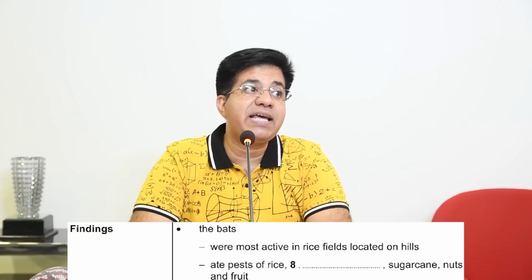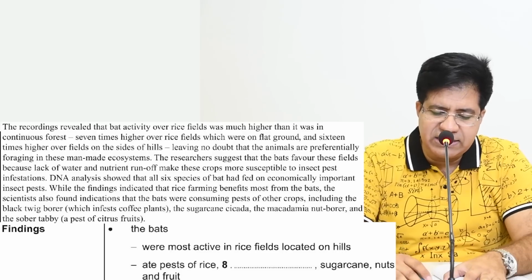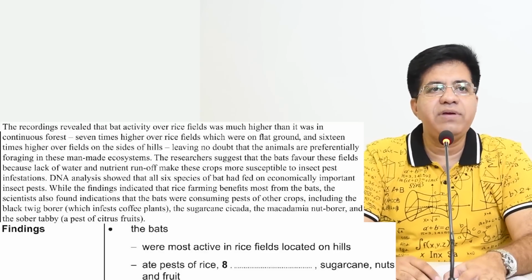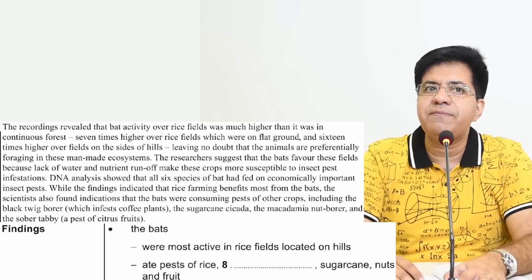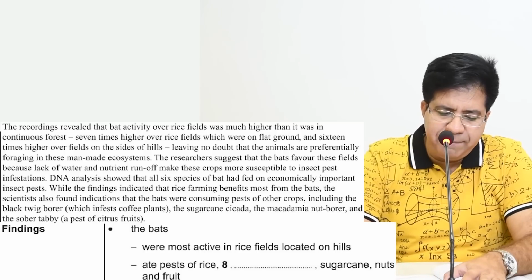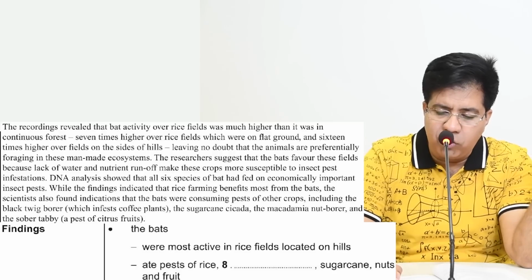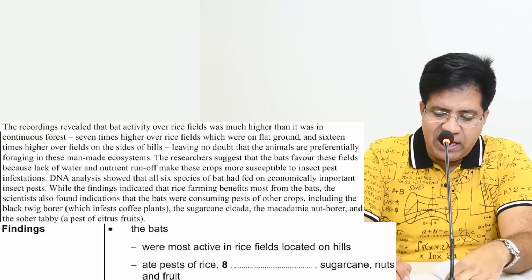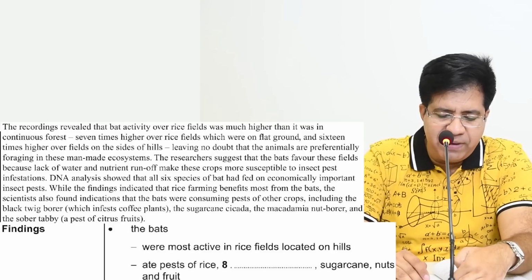Absolutely. Second paragraph, second last line. All of you please follow. There you can see these words. So I'm going to read it from the fourth last line. Whenever you find the word, find the last full stop and start from there. While the findings indicated that rice farming benefits most from the bats, the scientists also found indications that the bats were consuming pests of other crops, including the black twig borer, which infests coffee plants, sugarcane cicada, the macadamia nut borer, and the sober tabby, that is a pest of citrus fruit.